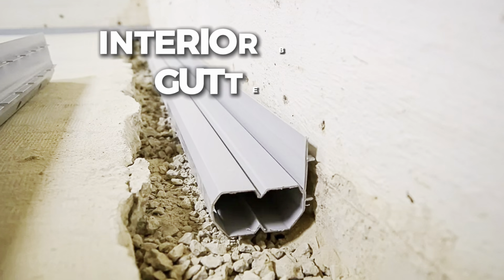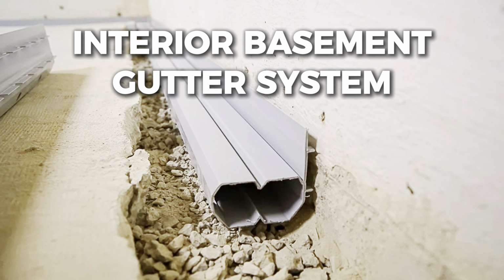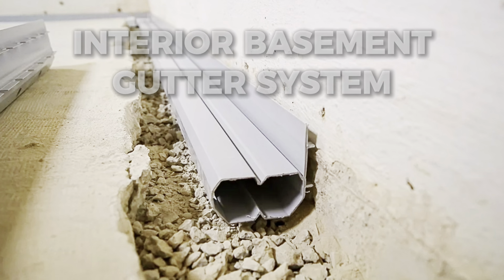So the solution that we always opt for is we do an interior basement gutter system. Layman's terms, it would be like an interior French drain. And then that is connected to a sump pump. Now, everyone thinks that the sump pump is what's doing the heavy lifting, but believe it or not, it's actually the drain. So you're actually going to put a drain around the interior edges of the foundation. So as the water comes down, you're actually letting it go into the house and you're controlling the flow.